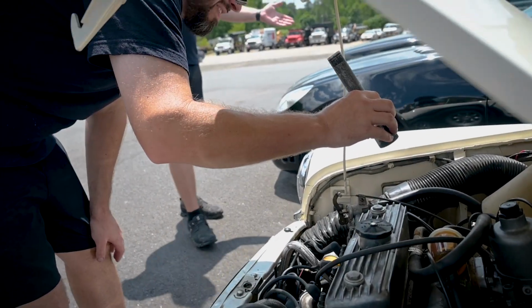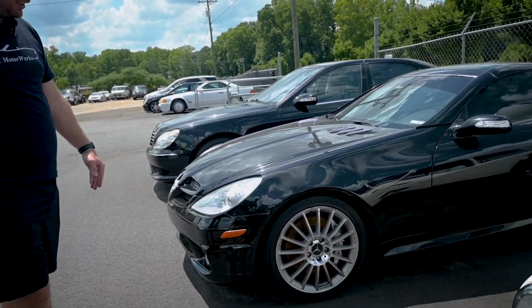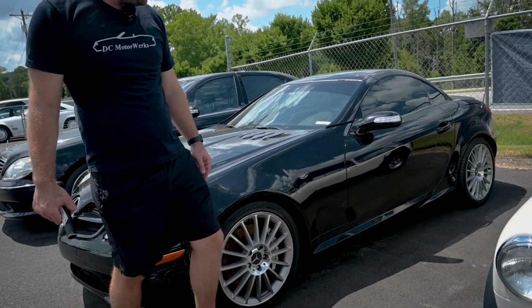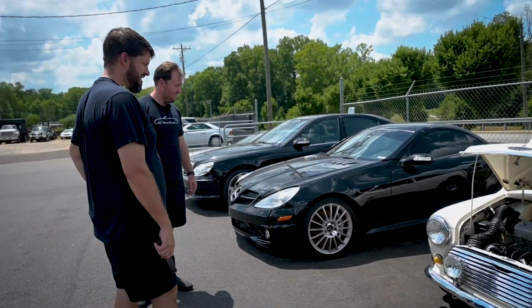So this is a small car here. And then you look at that, and it's almost 3 feet shorter. Well, I could go back even further. It's what they call a micro car. I agree.